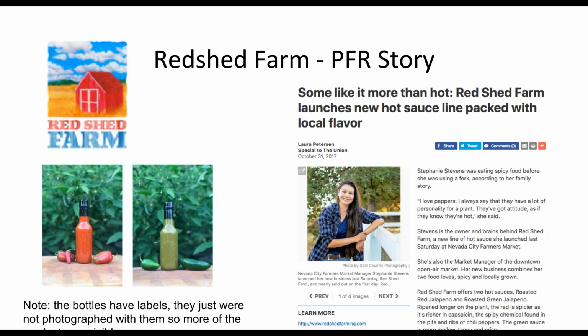So this is with Red Shed Farm with Stephanie here on the screen, and there are 2 types of hot sauce that they made last year. And the green and the red one there, normally they have the labels on them, but that was just a photo op, so they didn't have the labels on them to really show the color of the sauce. So here is Stephanie explaining a little bit of their process of successfully obtaining a PFR permit.